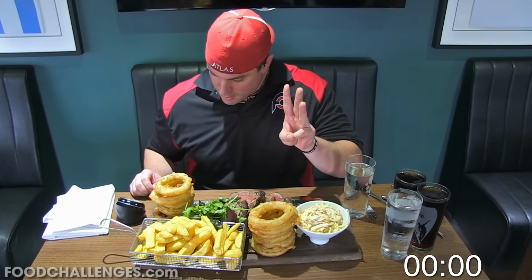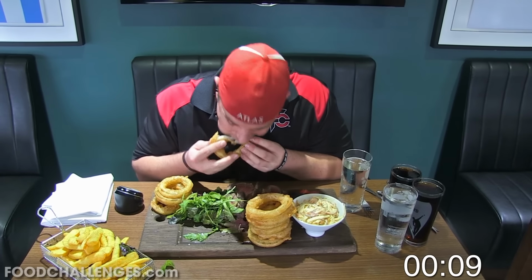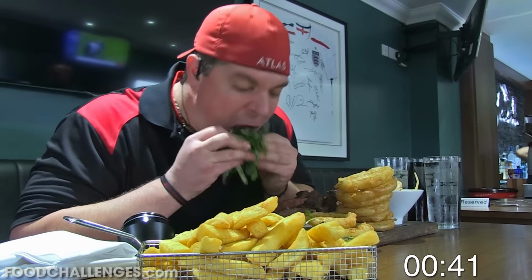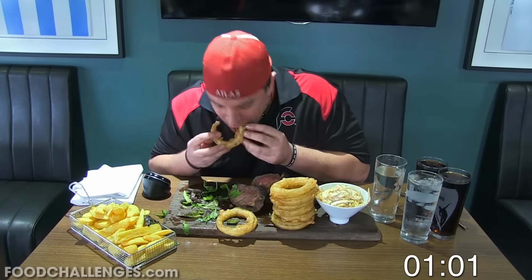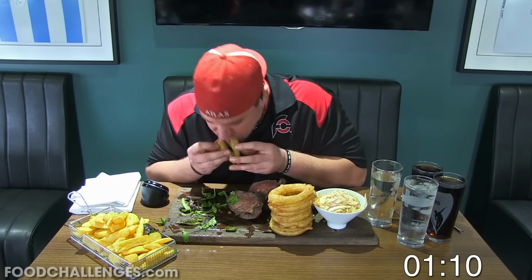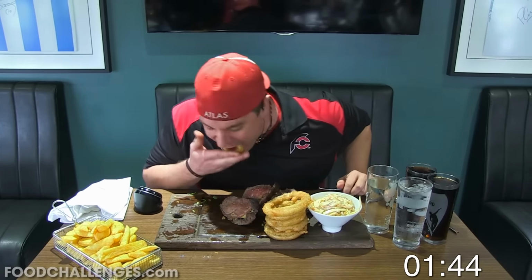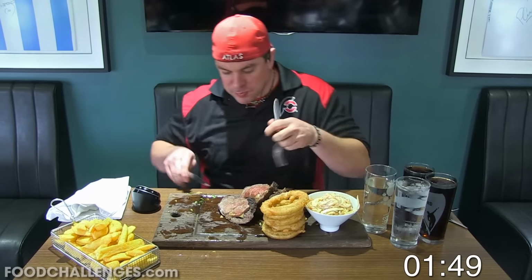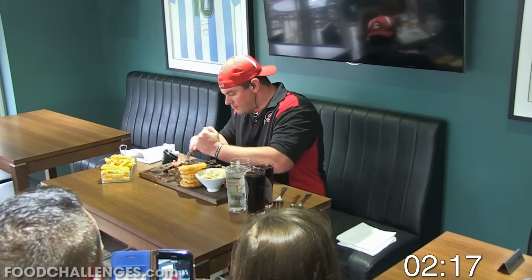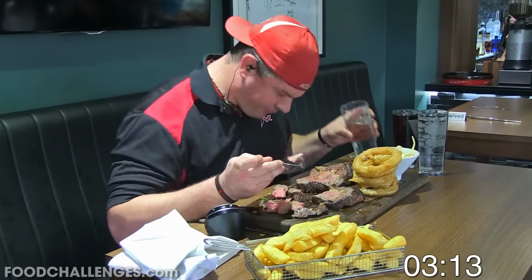One, two, three. All right, these onion rings scare me, so I'm gonna eat some of these first. Leafy greens and vitamin A for the day. Now let's eat some steak. Delicious steak.